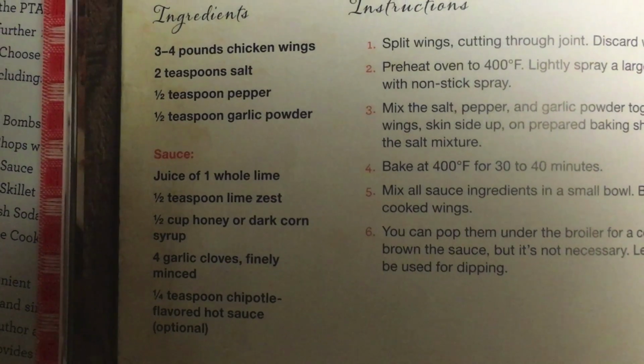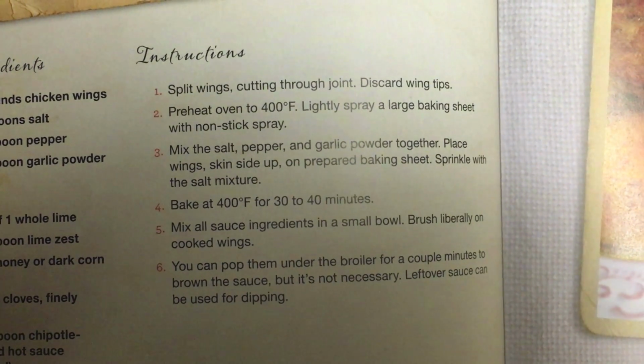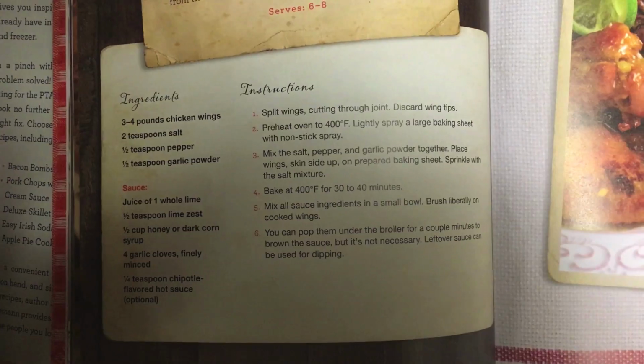There are the ingredients for you to screenshot, and these are the instructions. It didn't tell me to marinate the wings at all, but I did.